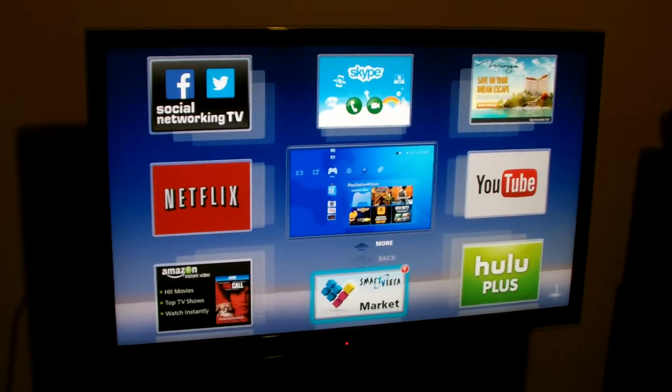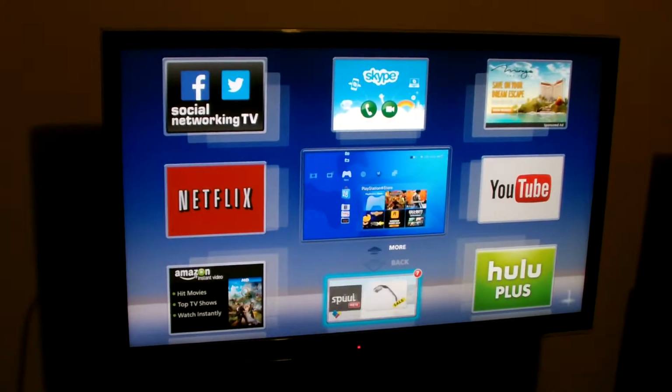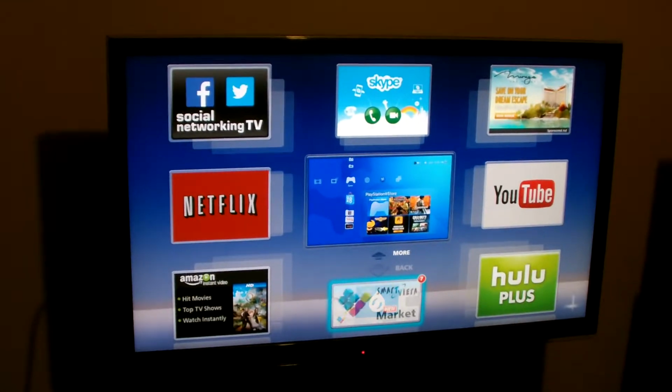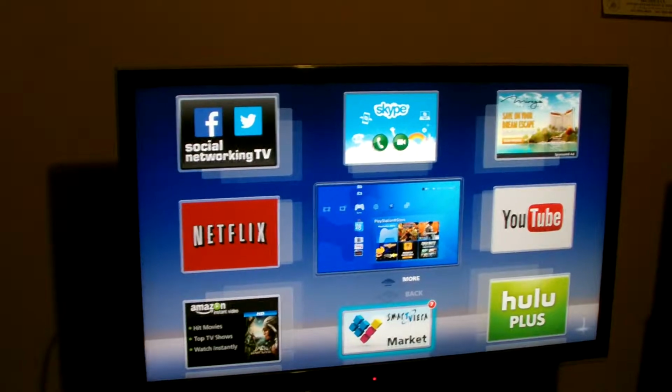They used to be big on plasma TVs. This is their next step. They're going LED TVs here. With that 360 backlighting engine, I mean, you're going to see big results.